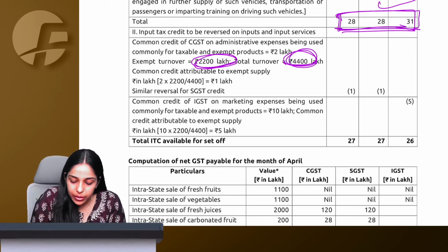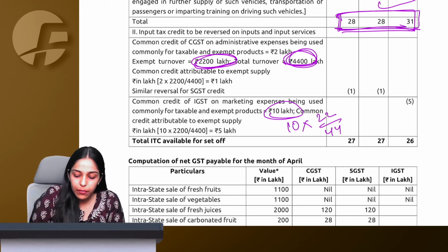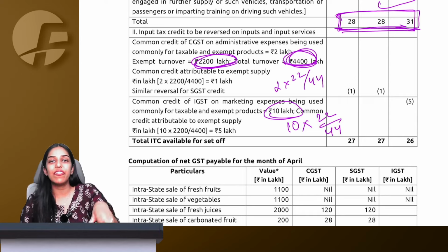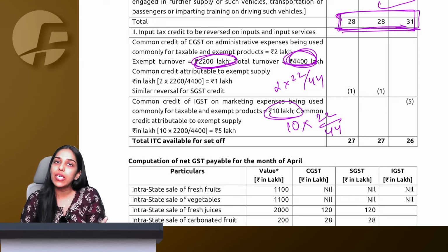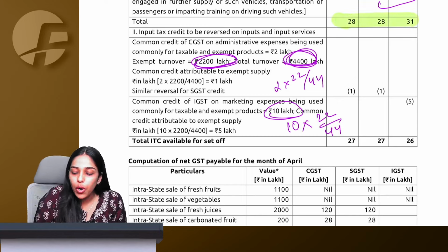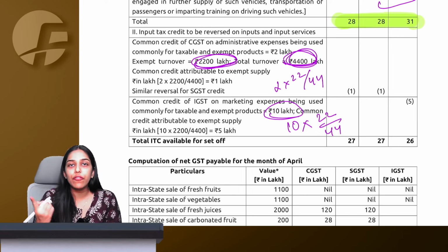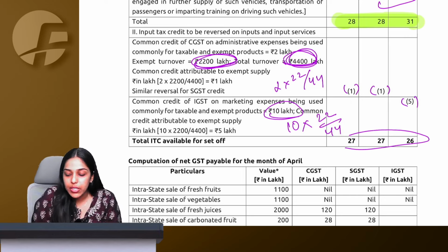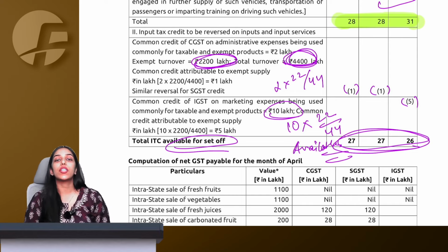And what was my common credit? 10, 2 and 2. So what I will simply do is 10 into 22 upon 44, 2 into 22 upon 44. This I will reverse. Now because this is exactly half only, so the reversal amount and availment amount will come as same to same only. So we will say 28, 28 and 31. This is what we had availed in the credit ledger, out of which 2 into 22 upon 44 is 1. 1 you will reduce, you will reverse, and 10 into 22 upon 44, 5 you will reverse. This ultimately becomes the available ITC for the set off.